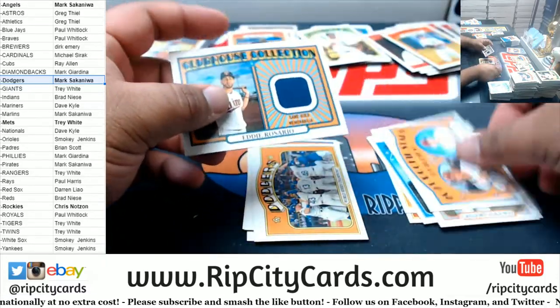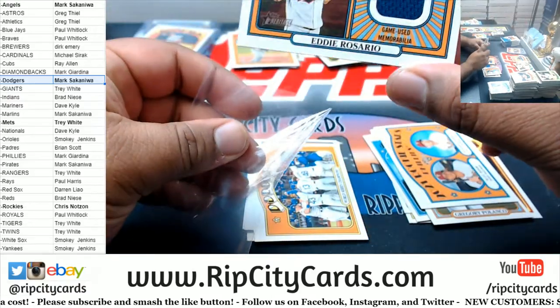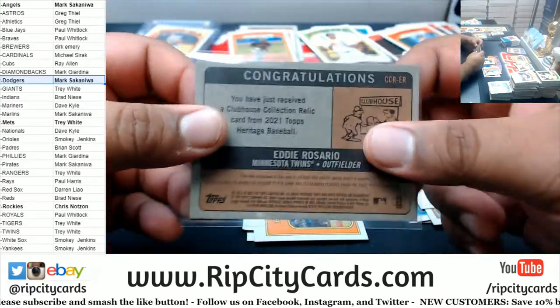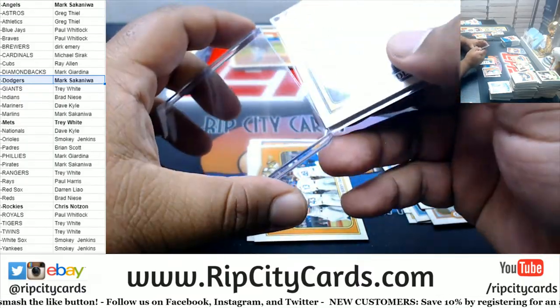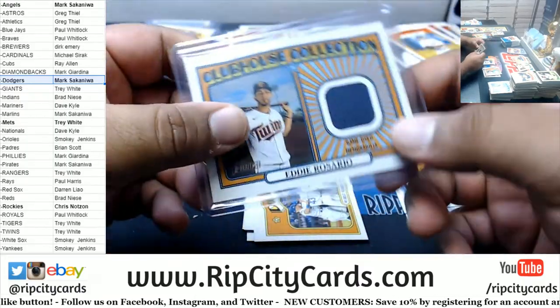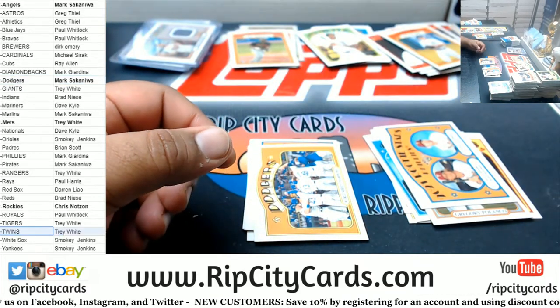Phillies, okay. We got Eddie Rosario Twins Relic. Boom. Twins on the board.